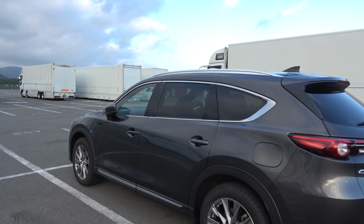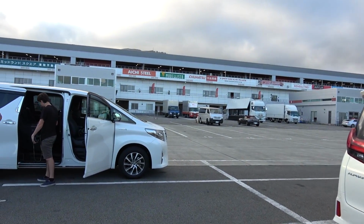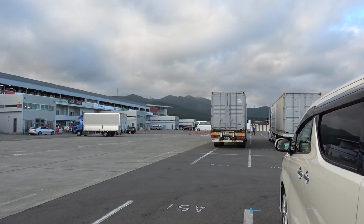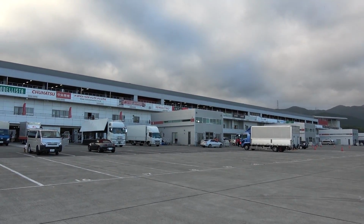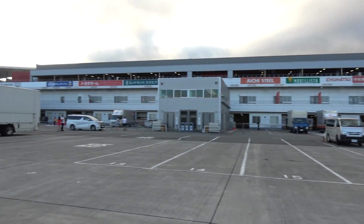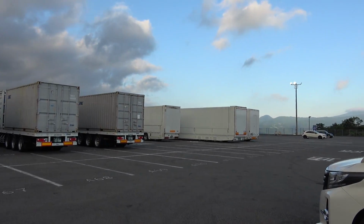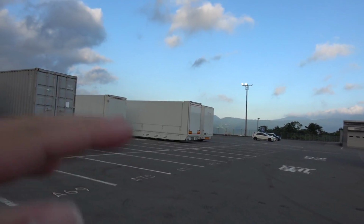We got the Mazda CX-8 right next to the executive edition of the hybrid Alphard with the baller seats and the TV screen. Currently waiting for the J50 to roll out. There's one on the second floor, a silver one that I didn't even see or film because I'm just lazy. And there's the red one that I briefly filmed over there. We got all the transport trucks just chilling here and waiting. These are the gull-wing doors that open up from the side, so they're pretty cool.